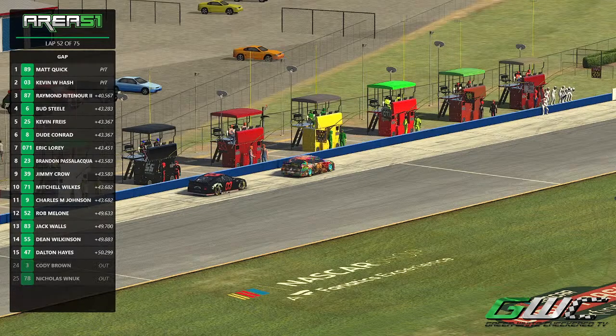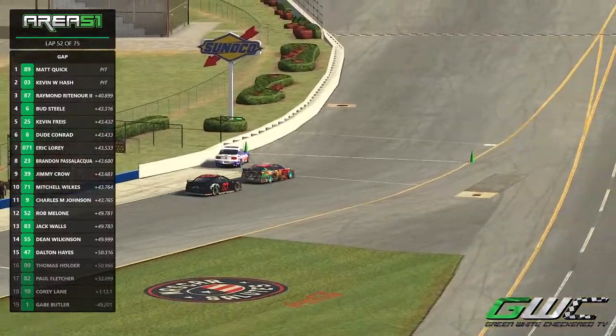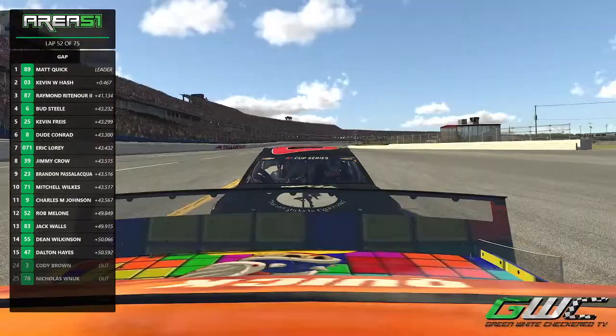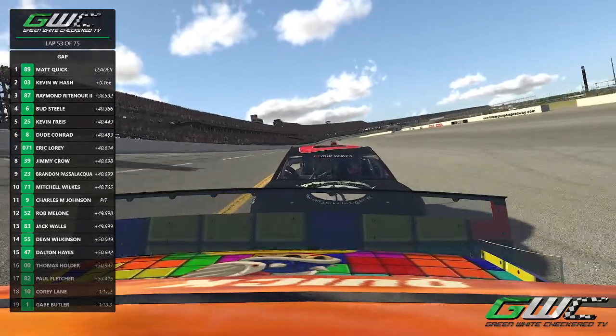So now we're waiting for that 89 and the 03, and you can see perfectly they come out right together. They're pretty much right on cue. So again, these 2 are going to be the leaders coming out of the pits. So now it's going to be all about their exit. You can see they're working really well together on the pit exit.